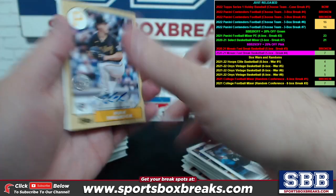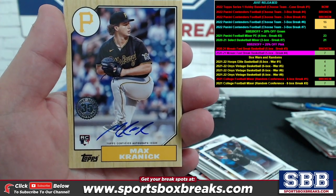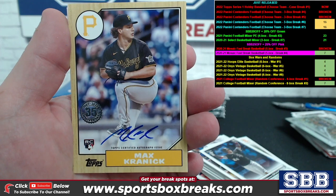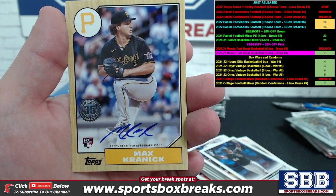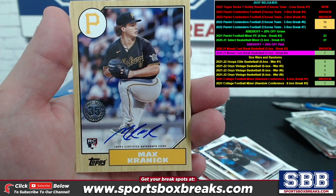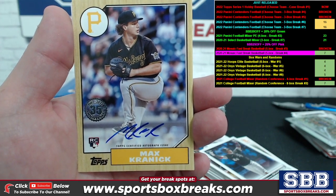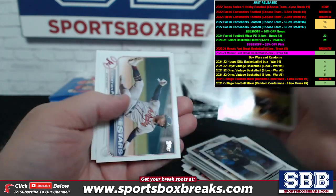And here, well, there he is. I say it every time. My sister-in-law's best friend's son, Maxie Kranick with the 35th. Local boy makes good. A local boy from Northeast PA. So 35th Wood Border rookie. On card auto, Max Kranick for Pittsburgh. Nice hit. That goes to Mark C. She's ready and waiting. There it is, Maxie Kranick. Nice hit.